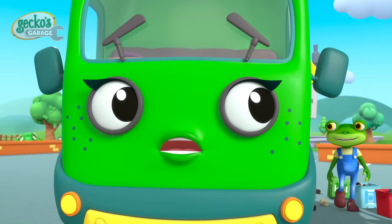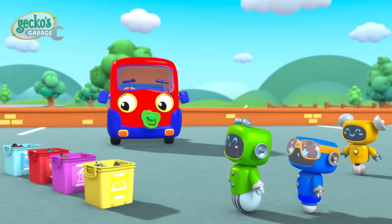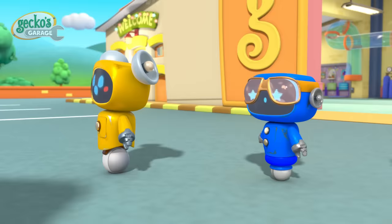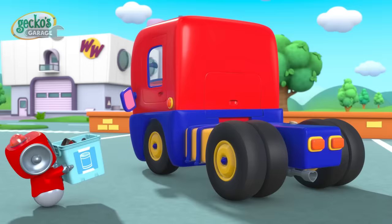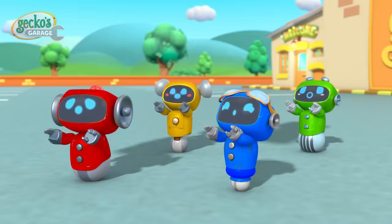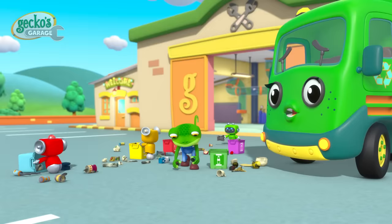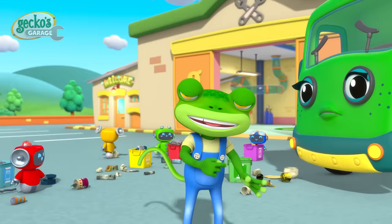Oh, are you worried because there's more recycling to collect? Oh, Baby wants to help. Ah, thank you, recycling team. Well done. Never mind. The important thing is you tried to help. And if at first you don't succeed, try again.